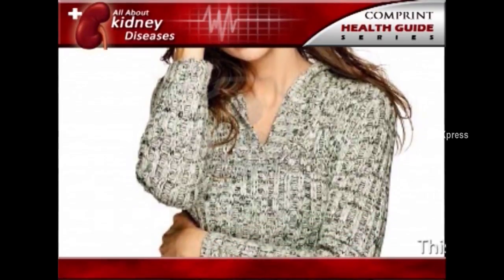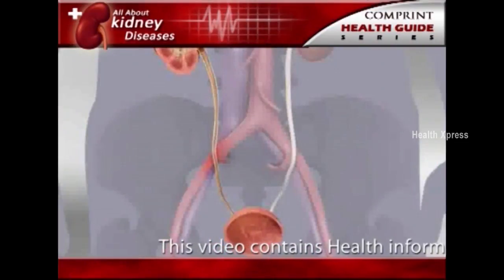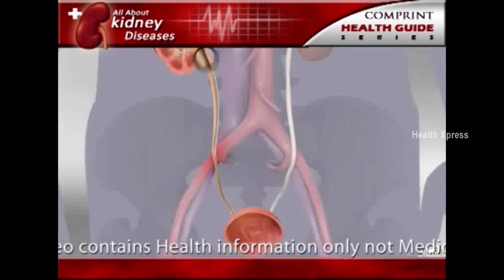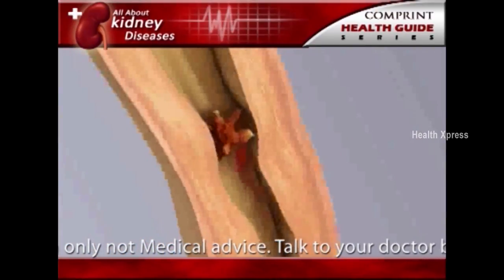Sometimes nausea and vomiting occur. Later, pain may spread to the groin. If the stone is too large to pass easily, pain continues as the muscles in the wall of the narrow ureter try to squeeze the stone into the bladder.